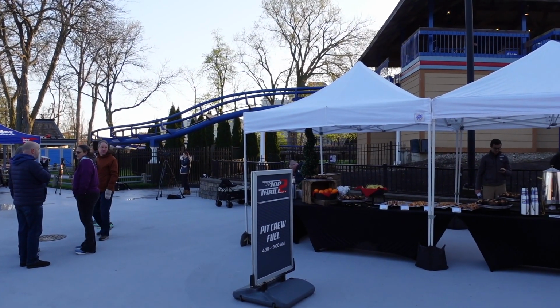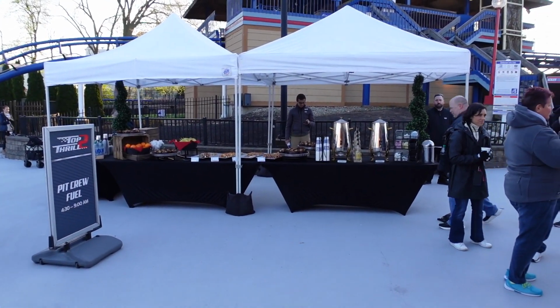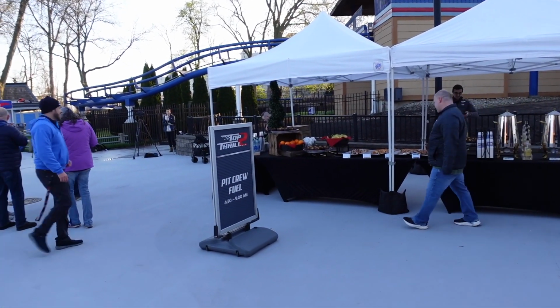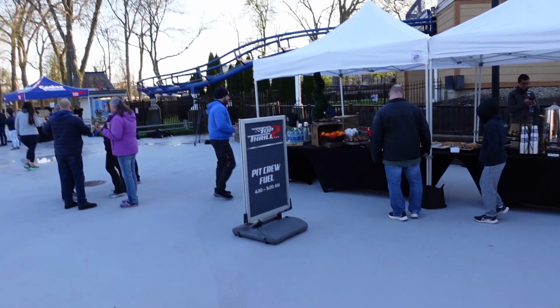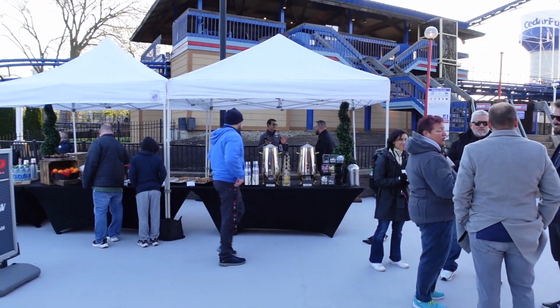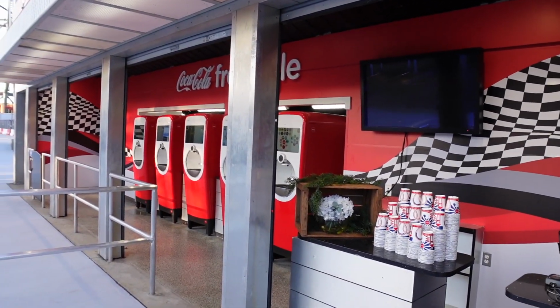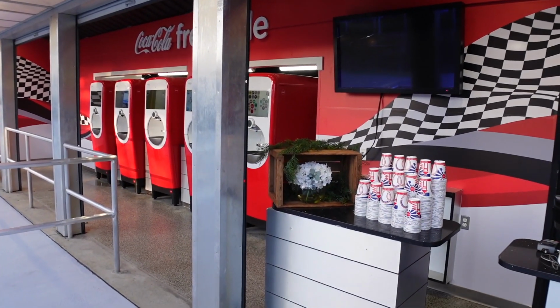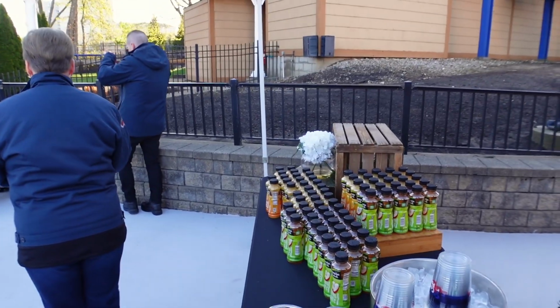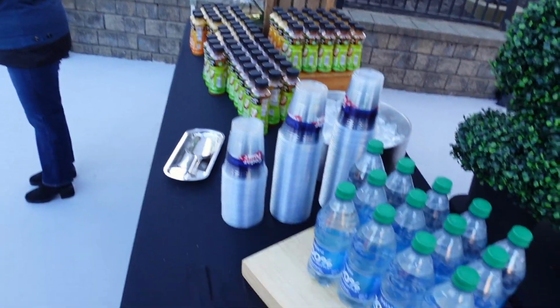Well, they have some food for the media people and their guests. Got some fruit, some bottled water, some danishes, coffee, hot water if you want to do some tea. But they even open up the Coke Freestyle machine over here that is under the grandstands for Top Thrill 2. So they do have some apple juice, orange juice.